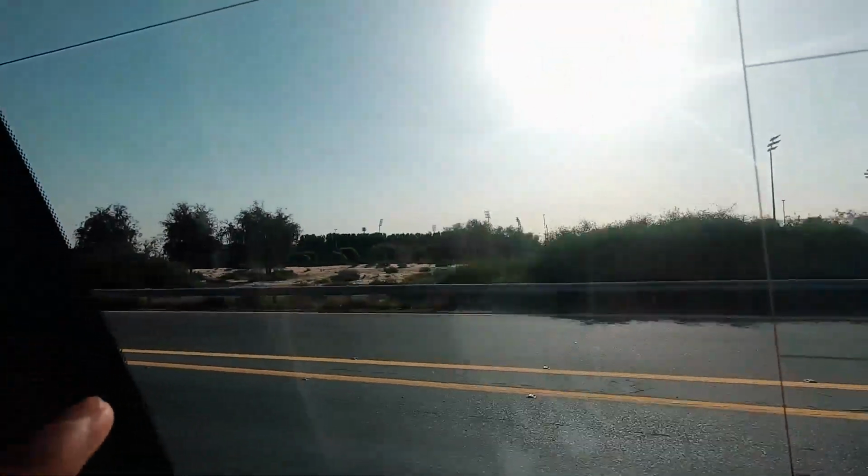So guys, we are halfway from the port. It takes 1 hour to reach the desert safari point, and I'm really happy and excited to see this place. I want to click some pictures and enjoy it. We have a really nice driver from Pakistan, and he's showing us around. He told me, I don't know if you can see this tree, it's our national tree in Dubai, and I will see it when I reach the place.